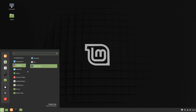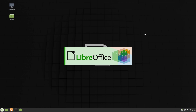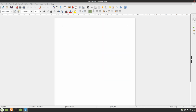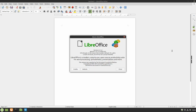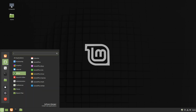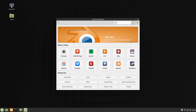We have a few other tools in there as well. Here's our graphics. We have Drawing, Pixels, Simple Scan. Here we have Firefox browser, HexChat, our basic Office suite. Let's go ahead and have a look at which Office suite we are running right here. Celluloid, Rhythmbox. So pretty much all of the things that we would expect to see here. Let's go into Help. Looks like we are running 6.1.5.2.